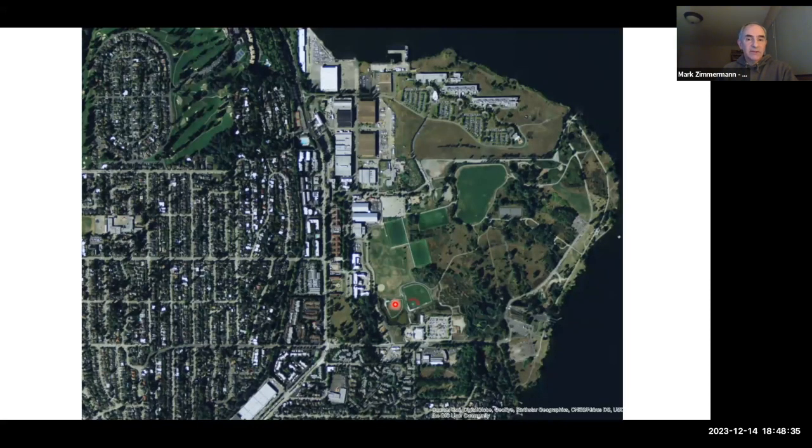This is an aerial view of Sand Point. This is a peninsula of Seattle sticking out into Lake Washington. This is the campus that Senator Magnuson got for us, and that's where my office is. The rest of this is now city property, and it's known as Magnuson Park.